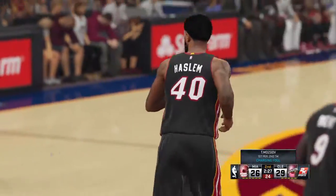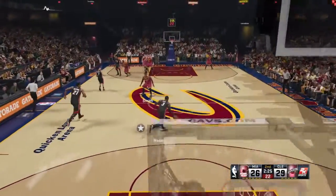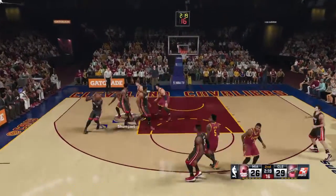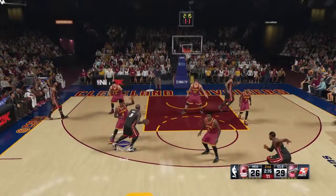And there's a whistle. That's going to go on Timothy Mozgov. That's his first foul. Well, I love it. He gets there first, absorbs the contact. Nice play defensively. No flop there. He took that one right in the chest. Cavaliers making a switch here. Love's checked in.